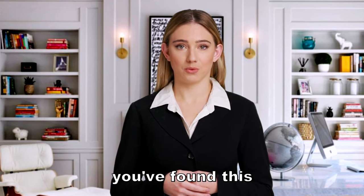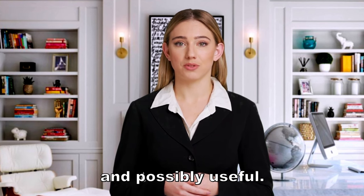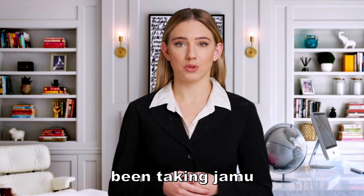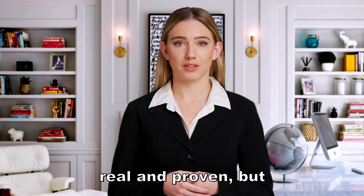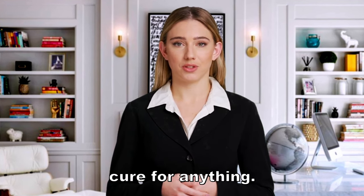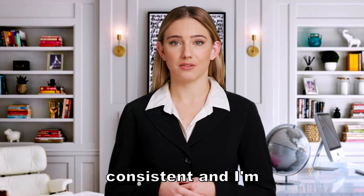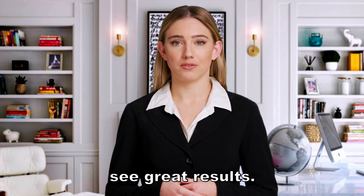Well, hopefully you've found this info interesting and possibly useful. Remember, Indonesians have been taking jamu for centuries and its benefits are real and proven, but it's not a miracle cure for anything. If you do decide to try it, be consistent and I'm confident you'll see great results.